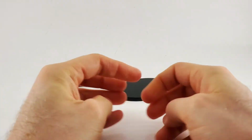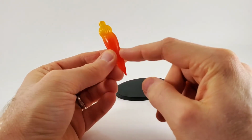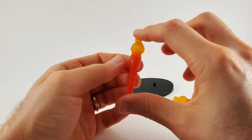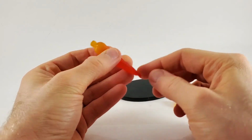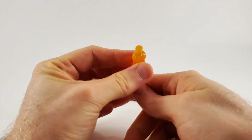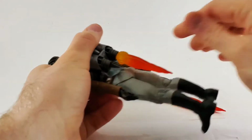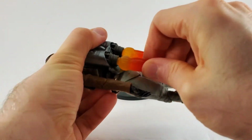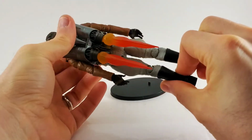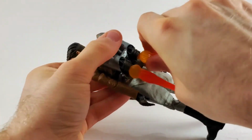They look like little Jolly Ranchers. They're yellow to red, a little bit of orange in the center. They're sharp, ouch. But they look good. I'll probably just stick them up there and leave them, because that's really what's best for him. It's not going to inhibit his pose at all. So just leave them. What else am I going to do with them, you know?